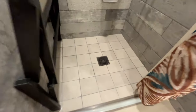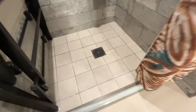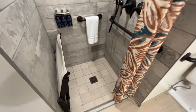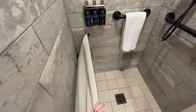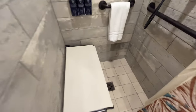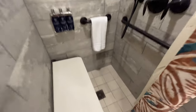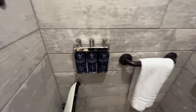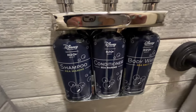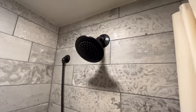So this little piece of plastic here, I think you can actually roll right over it if you need to, or if you don't need to roll in, if you can walk in, it's a no barrier to entry. And if you need to sit down in the shower, really easy. You just flip that little bench down, put it up if you don't need it. Again, nice H2O Plus amenities here, shampoo, conditioner, body wash, and a double shower with a removable head and the larger head up top.